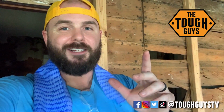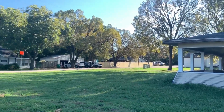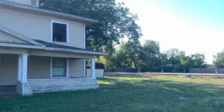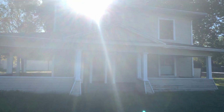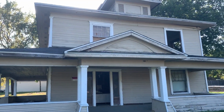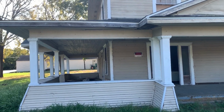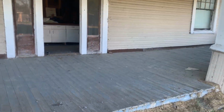So let's walk around. So here's what it looks like from the outside. That's actually my house over there. And this thing is just super old. They're building a few new houses across here. There's gonna be 3, I think. So this thing is getting torn down tomorrow. And I figured it'd be cool to send it off and let you guys take a look at what this thing is all about. So let's take a look inside.